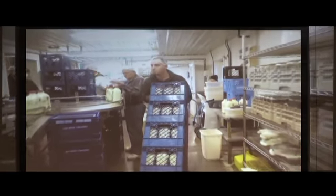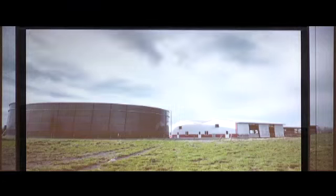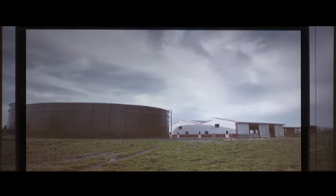We've dairied pretty much all our lives, and I've always had a mental goal in the back of my head: that the next generation will have improved cows and improved land.